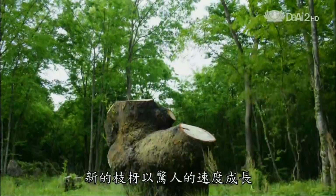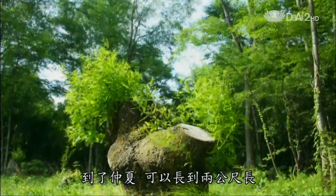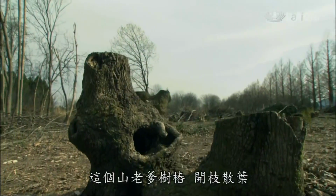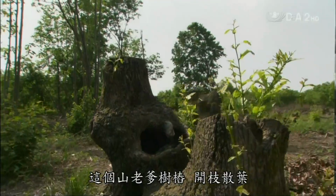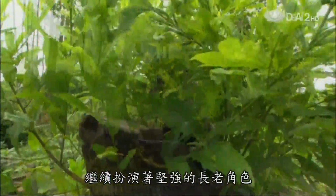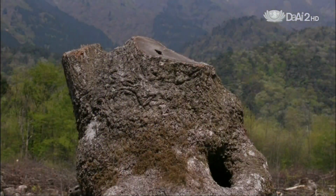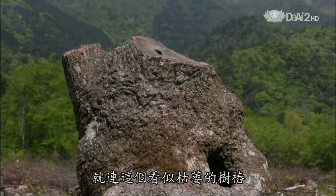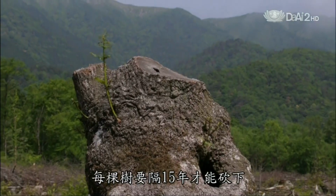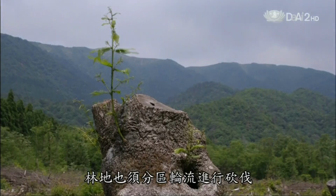New branches grow exceptionally fast. By midsummer, they can be 2 meters long. This old Yama-oyoji stump shared its life with its grandchildren. It continued to play an important role as the strong patriarch. Even this withered-looking stump spreads its branches vigorously. A tree can be cut every 15 years, and sections of the forest are felled in turn.